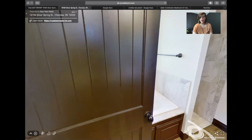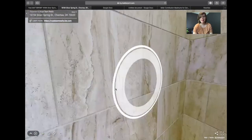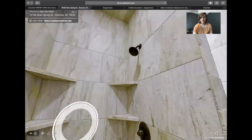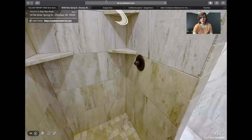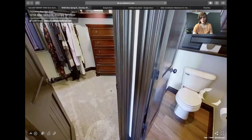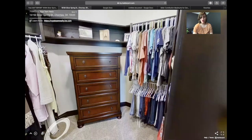And then here on the left as well is the shower, and I can actually take you all the way in this shower, and you can see inside the shower head, and then of course the floor and how that tile is done. Toilets in front of us, and then of course the master closet, which has plenty of space for all of your clothes, shoes, whatever you need to store in there.